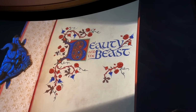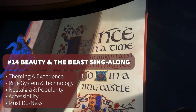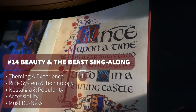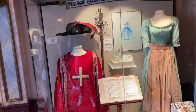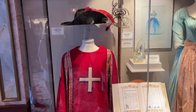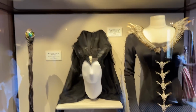For theming, this one is gonna get a low 1. And that's because it's just a movie in a theater. There's not a lot of theming elements. I will say I absolutely love the exhibit that's in the waiting area for this attraction. If you go in, even if you're not wanting to see the sing-along, you can see that they have the French literature page to stage and screen exhibit, and it's very, very cool.